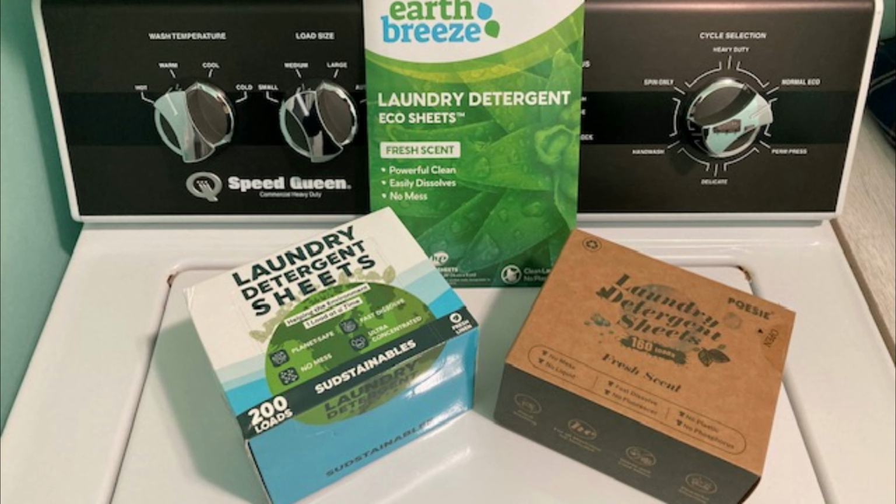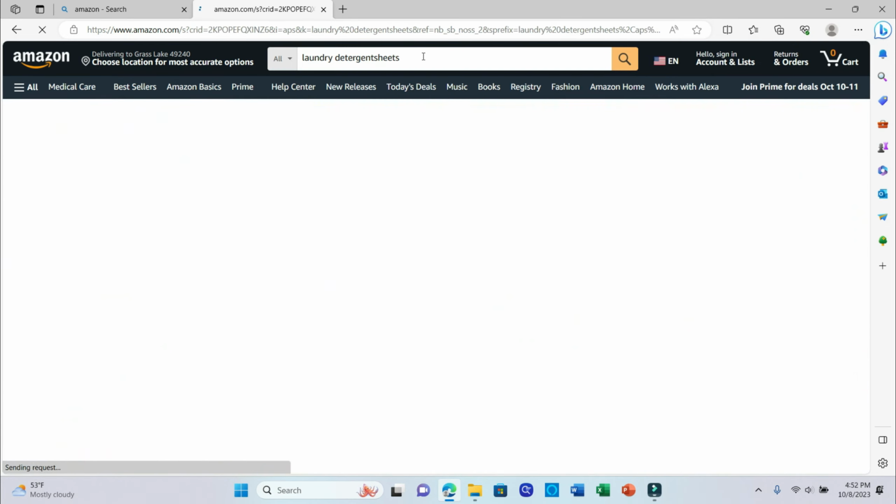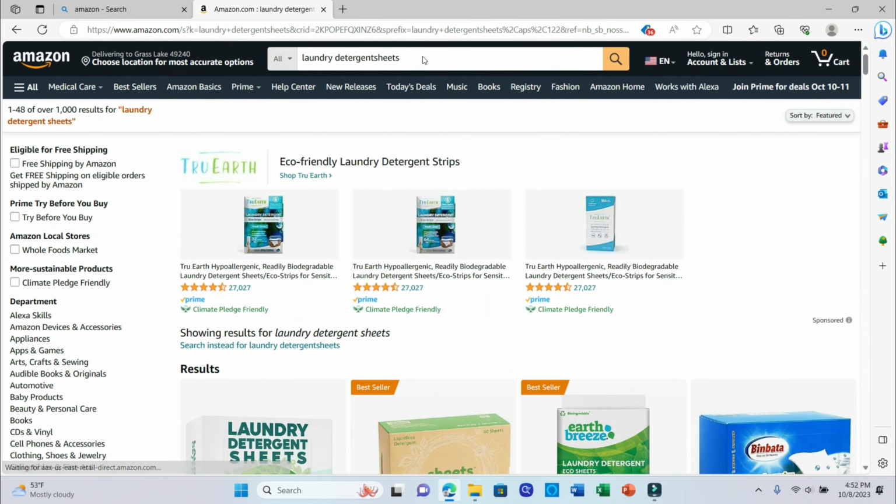Laundry detergent sheets, also called ECO sheets, what are the advantages to them? How well do they perform? Well, let's find out. So I just went to Amazon and randomly picked out three different brands at three different price levels.